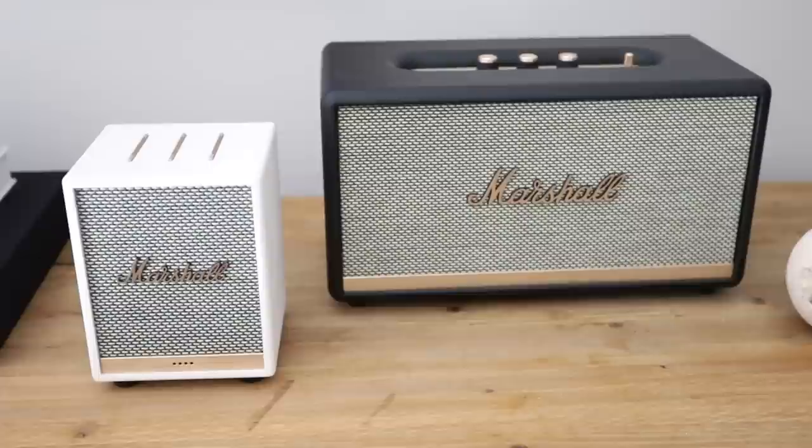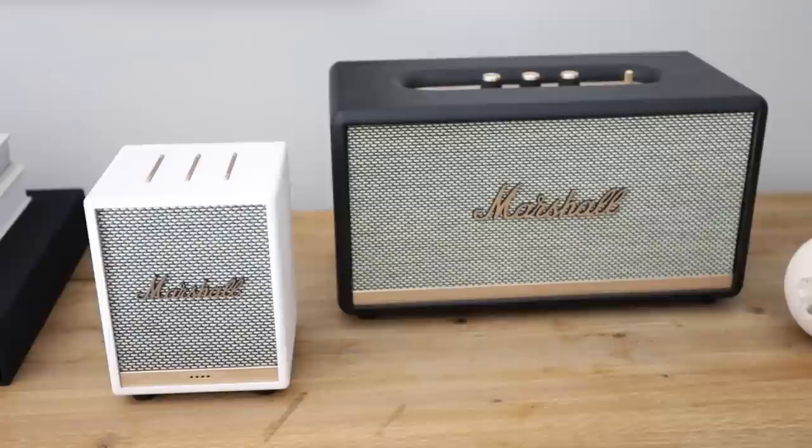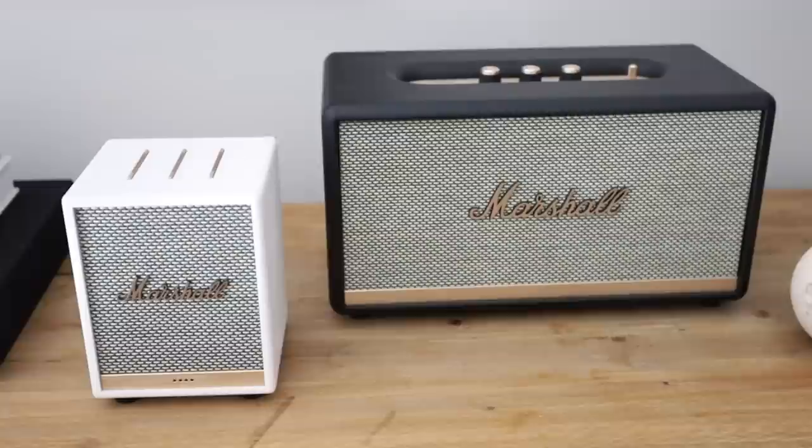These also do work with Amazon Alexa if that's what you have in your home, or you want to pair it. If you're like me, I don't personally have anything Amazon Alexa, but it doesn't interfere or anything. I just don't use those current features.